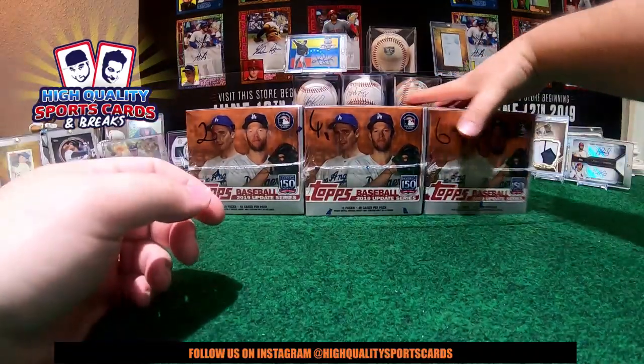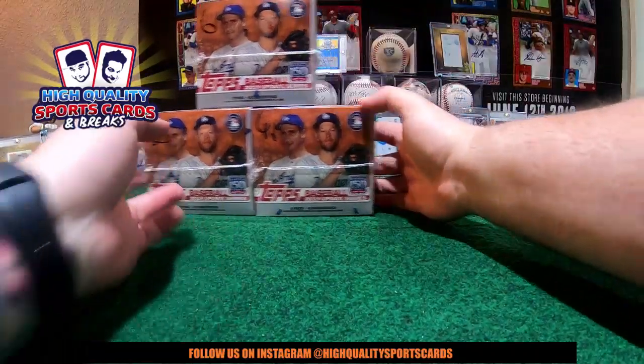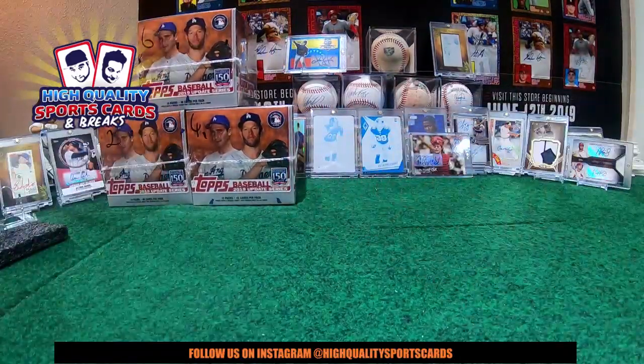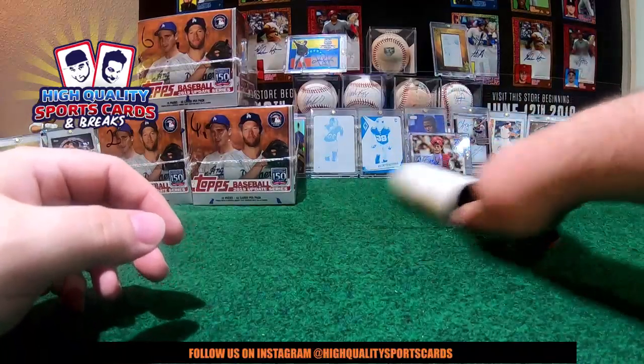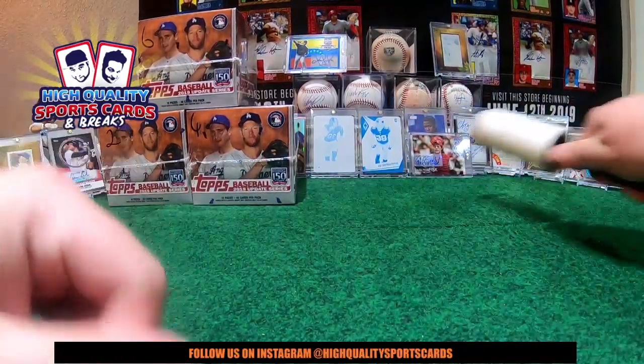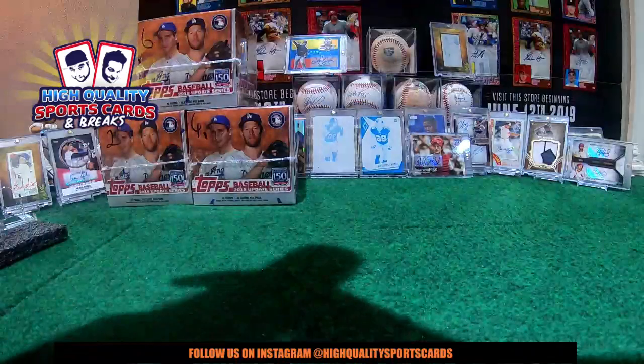It is ready and selling on the store. So guys, keep an eye on it because we have another 15 minutes of auction available for that break. We got two teams unsold for that one, Colorado Rockies and Miami Marlins.